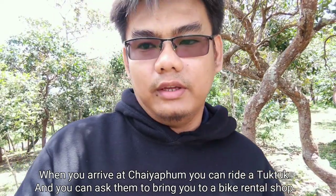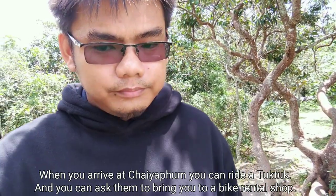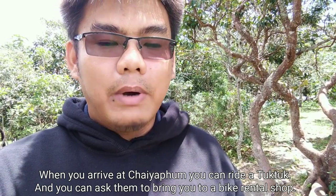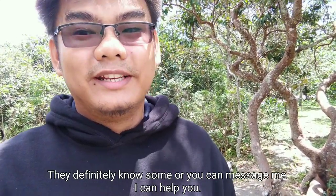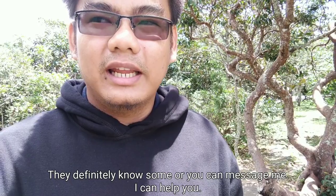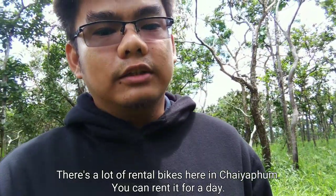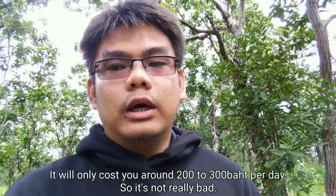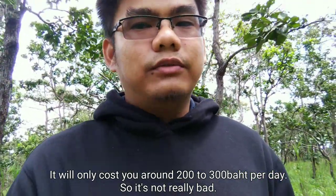When you arrive at Chaiyaphum, you can ride a tuk-tuk, and you can ask them to bring you to a bike rental shop. They definitely know some, or you can message me. I can help you. There's a lot of rental bikes here in Chaiyaphum, so you can rent it for a day. It will only cost you around 200 to 300 baht per day, so it's not really bad.